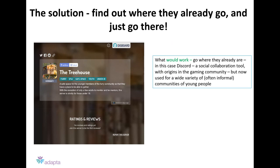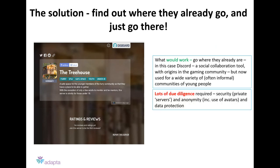So they went out and trialed that. What they then identified is that, despite the expediency and the need to actually do something quickly, they still needed to do a bit of due diligence. So they still needed to check the nature of the private servers you could create for discrete spaces on the Discord platform where other people couldn't go, and they needed to make sure that the anonymity was up to snuff as well, and able to provide the kind of data protection capabilities that they needed. And having done that, they then moved forward and extended the trial a little bit further.